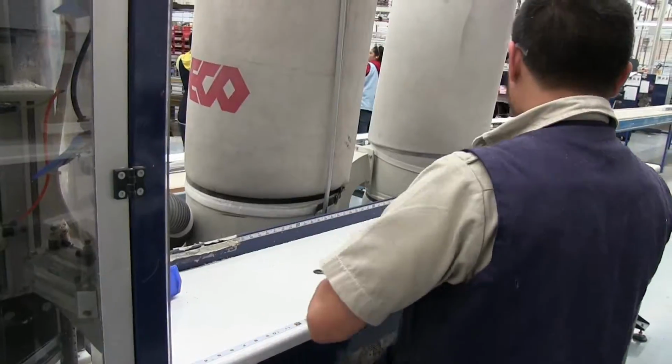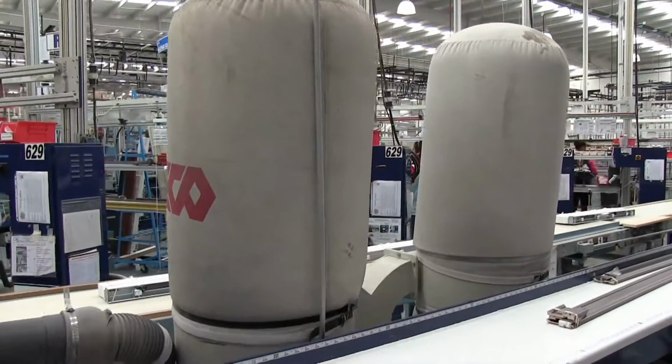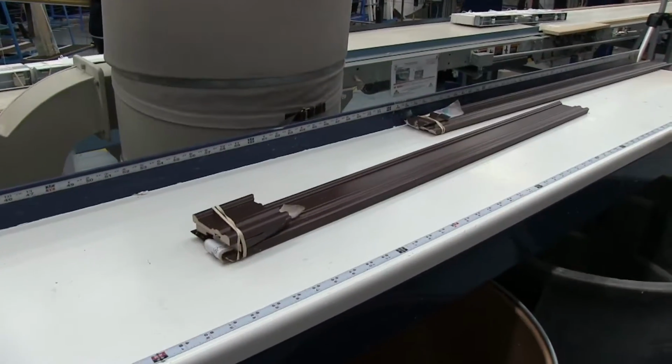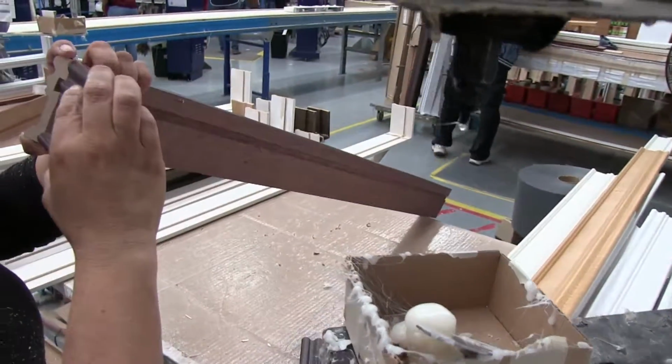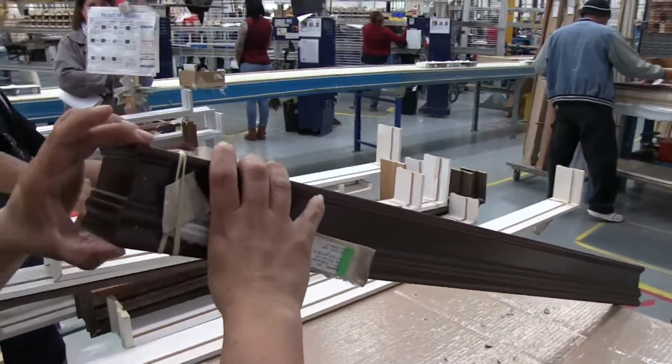Each valance is precision cut on this mitering machine for a perfect fit. And note the bag that captures the wood dust. This keeps the air clean for the employees as well as protects the product. The returns are then carefully glued onto the valance to create a custom mitered valance return.